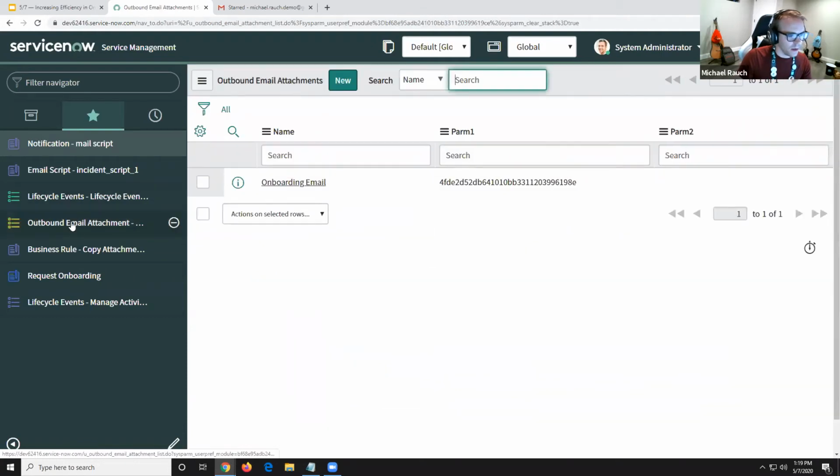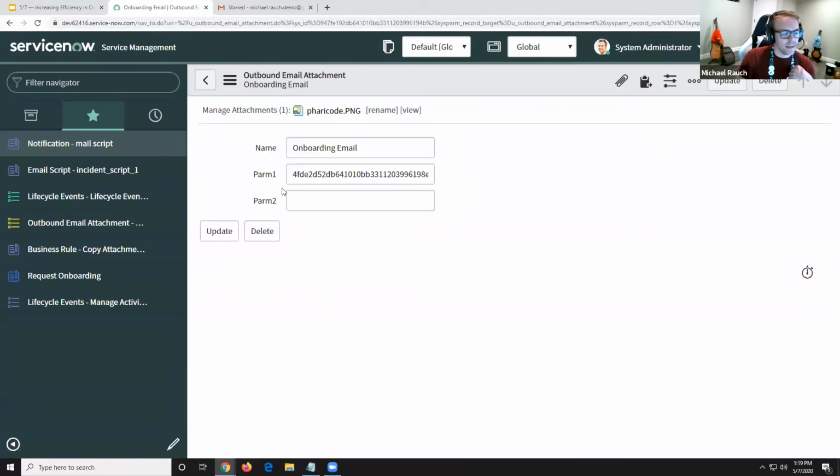All right, and the next thing we're going to look at is the outbound email table. This is the first piece of this solution that we're going to show you here. You can have a ton of different outbound email attachments here. I think in our use case, we might have had about 10 or more. In this table, you can see it has the name. This name is just going to be a describing factor that you can use to differentiate between all of the other outbound email attachments on this table.